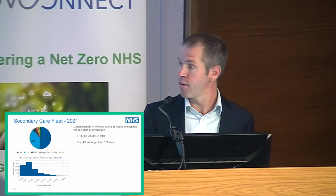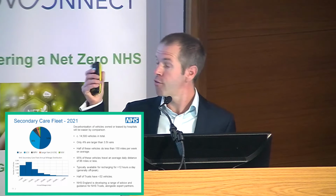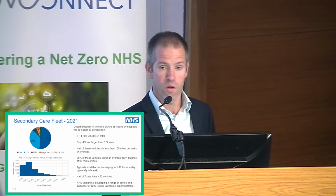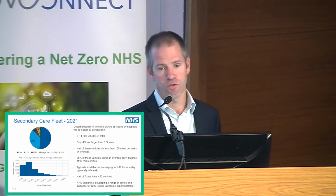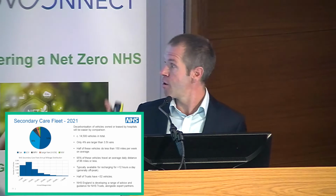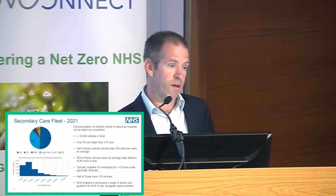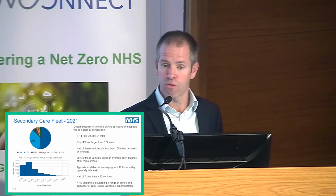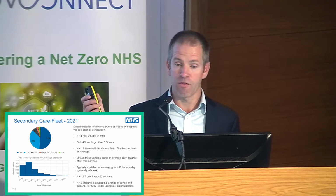In terms of what these vehicles do, the mileage distribution is actually pretty low. Over half of the vehicles owned by hospitals do less than 150 miles a week, and some of them do much, much less than 150 miles a week. In fact, only 5% of vehicles do more than 96 miles a day. So again, these electric vehicles often have ranges of 250, 300 miles on a single charge. Absolutely suitable to replace these vehicles.